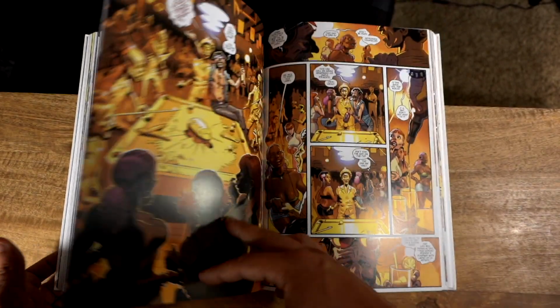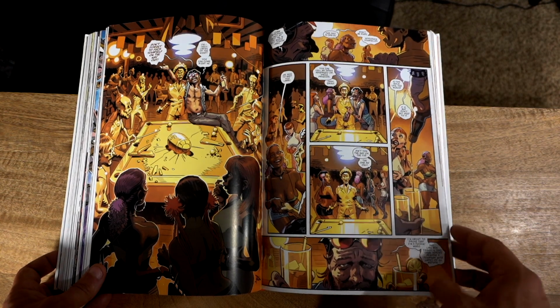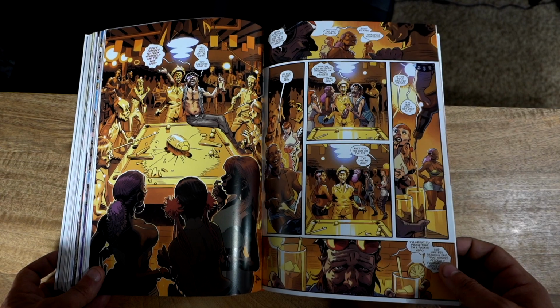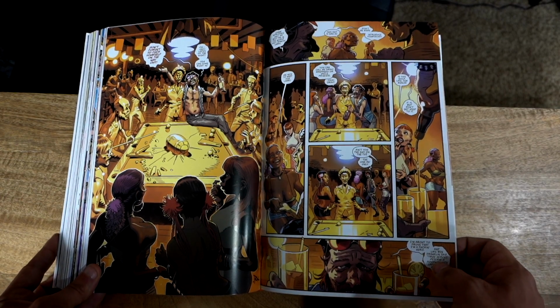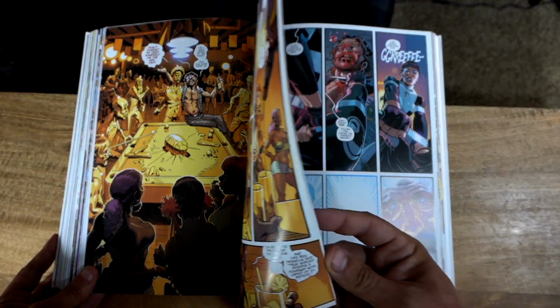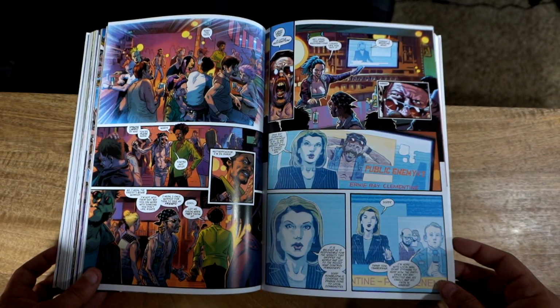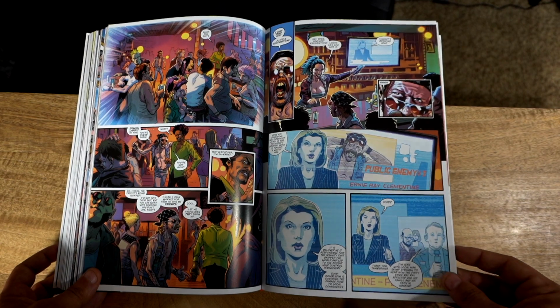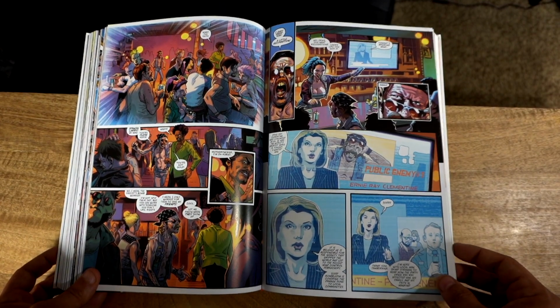It feels very, very similar to that of Alan Moore back in the day, where he would personify ideologies of both sides and allow the reader to kind of choose what they believe in or what route they would go in as a reader. And I definitely enjoyed that.